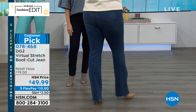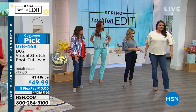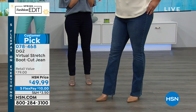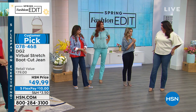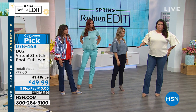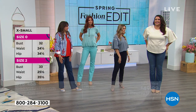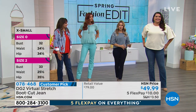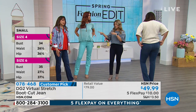So Annette's shaking her head. Annette's wearing, is this the mid-tone? Yeah, this is the mid-tone. What's your normal size, and what are you wearing in these? I wear a 12 or a 14, so a good 12, 14 in a different brand. I'm wearing a 10 tall. Doesn't it make you feel good? Look how it hugs her curves and smooths everything out. It's beautiful. It elongates the leg, which is another great thing about the boot cut.